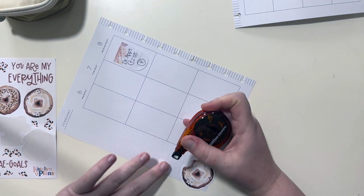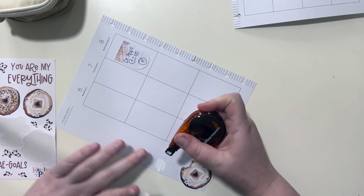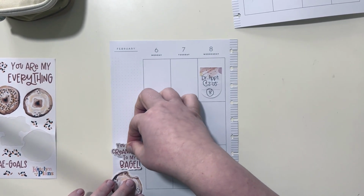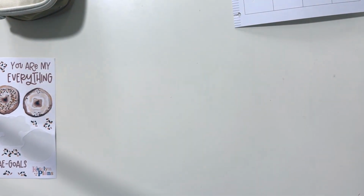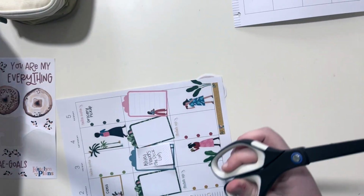Now, the only kind of big thing that is maybe a little off from my normal week is that I do have a doctor appointment on the 8th, and I'm taking that whole day off. So that is something for me to keep in mind as I plan.